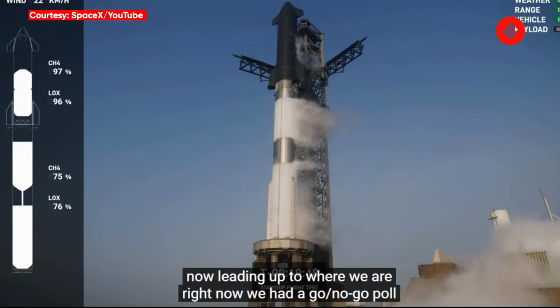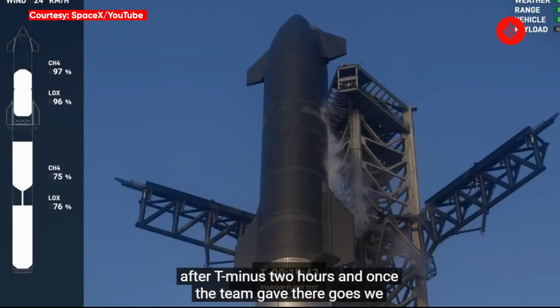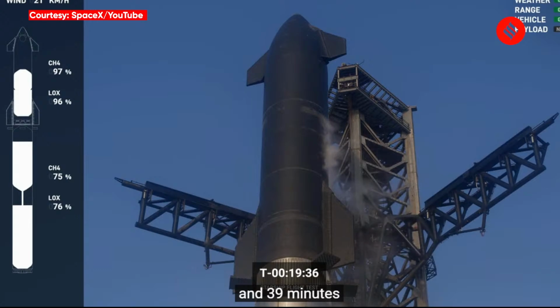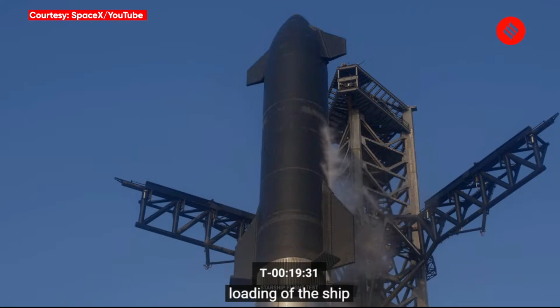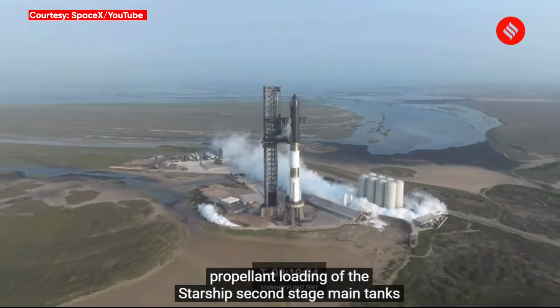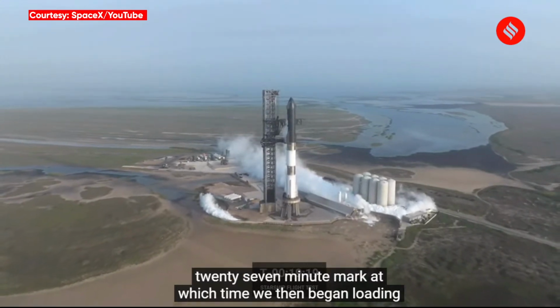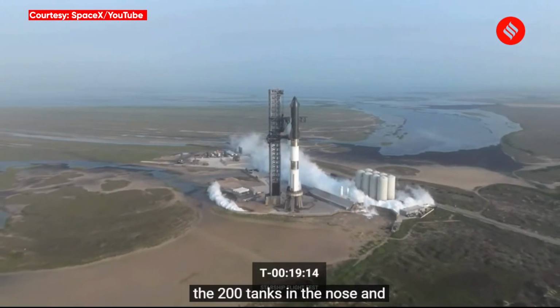Now, leading up to where we are right now, we had a go-no-go poll. That was conducted just after T-minus 2 hours. And once the team gave their goes, we started loading propellants onto the booster at T-minus 1 hour and 39 minutes. At T-minus 1 hour and 22 minutes, we began propellant loading of the ship. The second stage you can see on your screen right there. Now, propellant loading of the Starship's second stage main tanks completed at about the T-minus 27-minute mark, at which time we then began loading the 2 header tanks in the nose of the second stage.